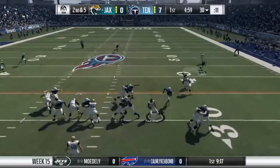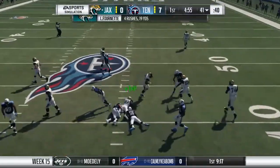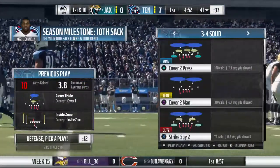On second down, here's Fournette. And now running right through it. And they get him down, but not before he takes it across the 40-yard line. 10 yards there, good enough for a Jags first down.